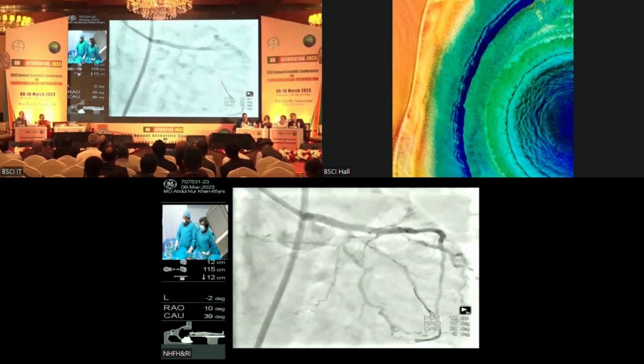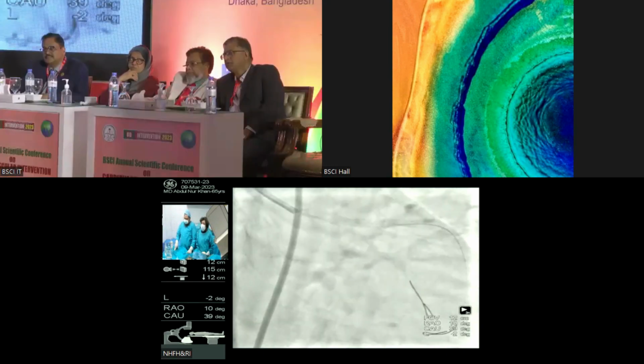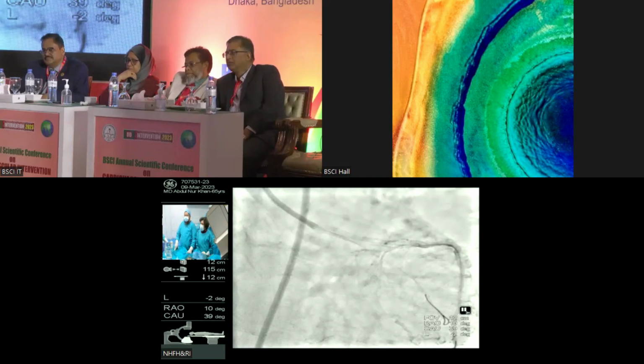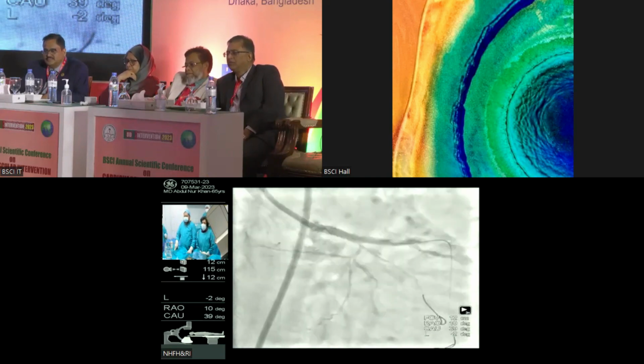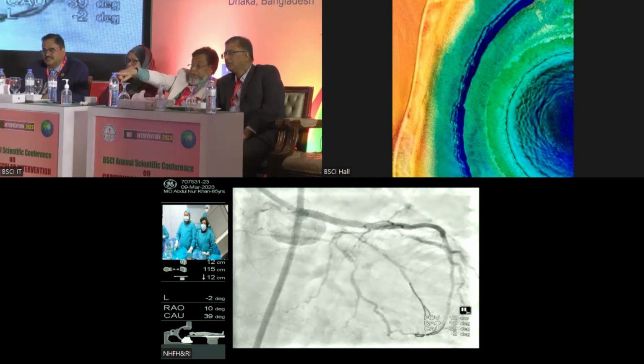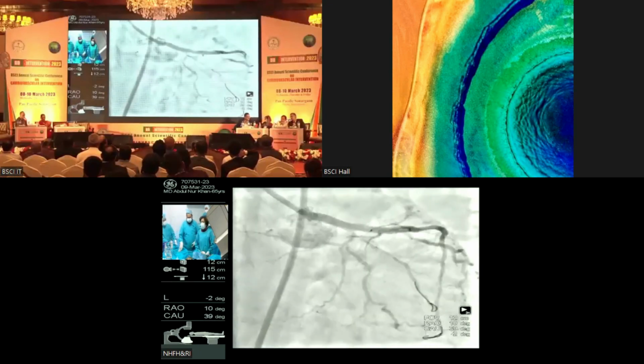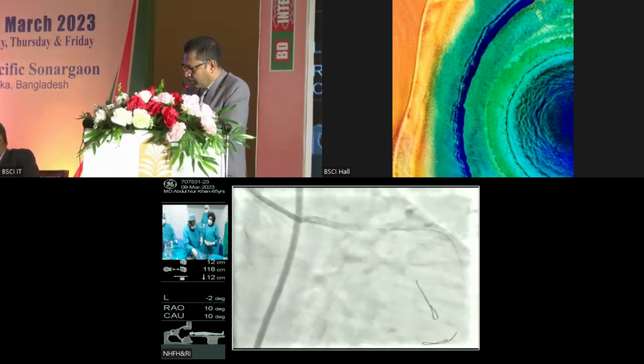Madam, the diagonal seems to be a very good size vessel, and what should be the strategy for the diagonal, madam? The diagonal is fine. I mean, there's no restriction. Fine flow. This looks like an osteoproximal lesion in the diagonal. I couldn't see it, so maybe we can have a radiocranial view. I mean, the thing is, we don't go and treat all the vessels.